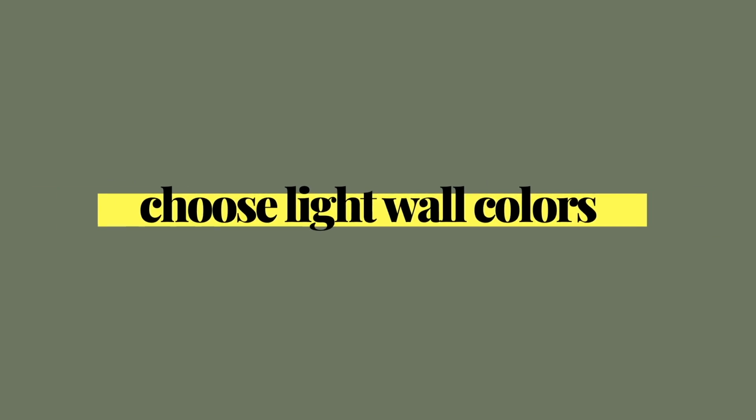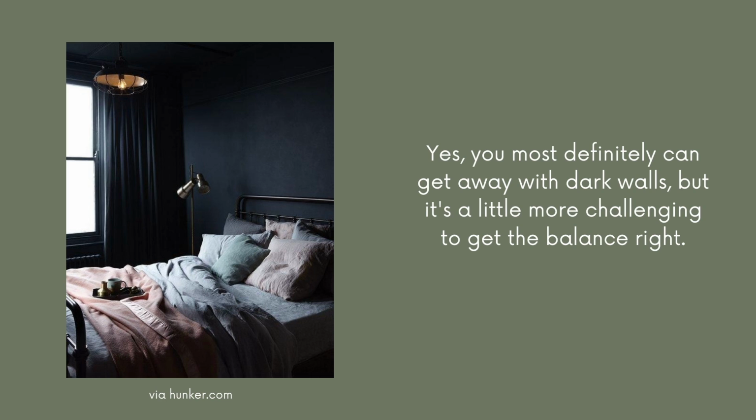Number 10, this one might come with some resistance, and I totally understand. Again, there are exceptions to everything. The darker a room is, the smaller it's going to feel. Yes, there are rooms that I've seen that are very tastefully done. They're absolutely stunning. They have the black wall or like the sexy navy walls. When done well, they totally work for a small space.